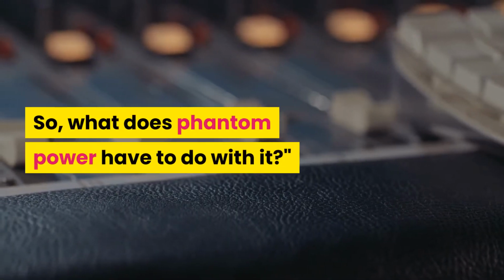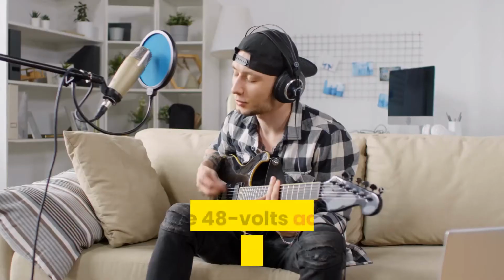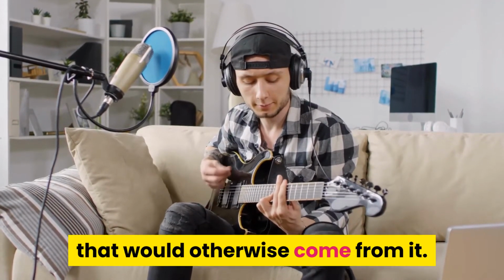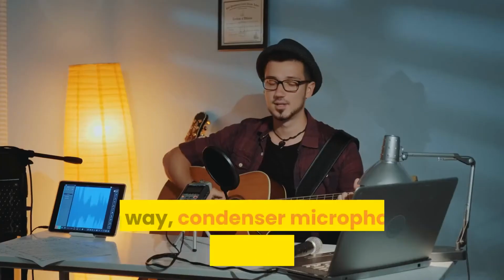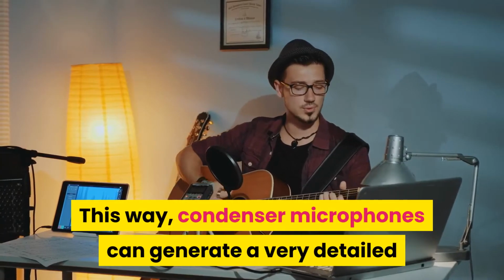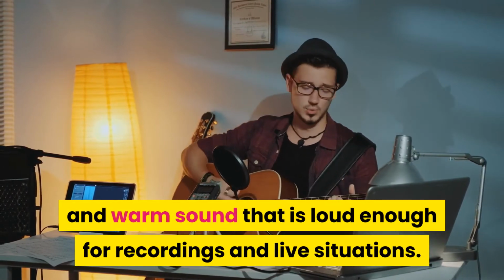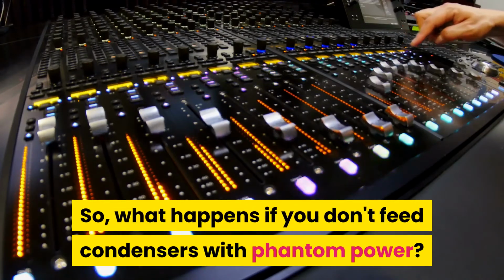So, what does phantom power have to do with it? This is very simple. The 48 volts adds current to the capsule and buffers the signal with very little voltage that would otherwise come from it. This makes the sound loud and powerful when it leaves the circuit. This way, condenser microphones can generate a very detailed and warm sound that is loud enough for recordings and live situations. So, what happens if you don't feed condensers with phantom power?